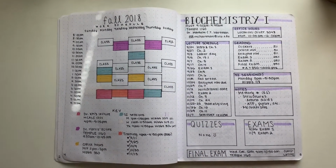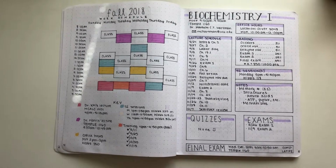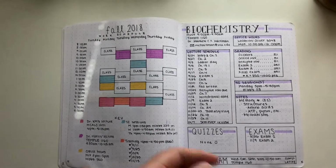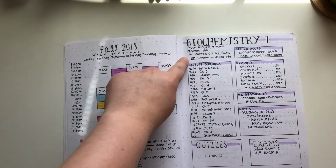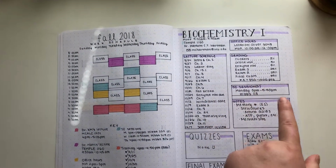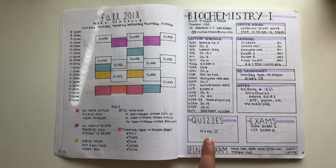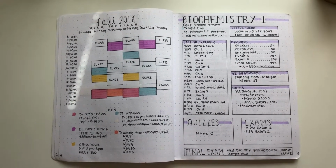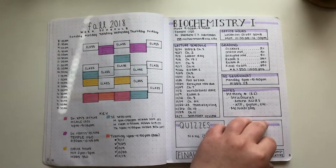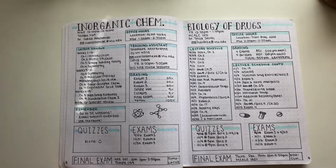Now, moving on to the other side, we have the start of my class pages. So I made a page in my bullet journal for each class pretty much based on the syllabus. It outlines when and where the class is, the professor and their email, when their office hours are, how the grading scale works, and then I have all of the lectures by date and topic, a little notes section, and then a quizzes box, an exam box, where and when the final exam will be taking place, and whether or not it's cumulative. So I did this for each class in organic chemistry, biology of drugs.